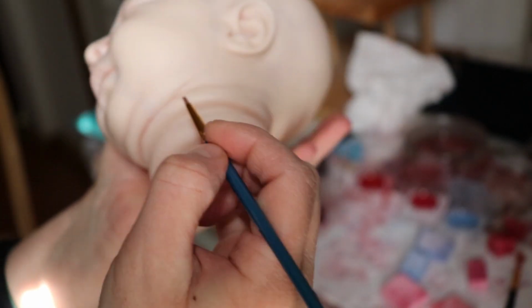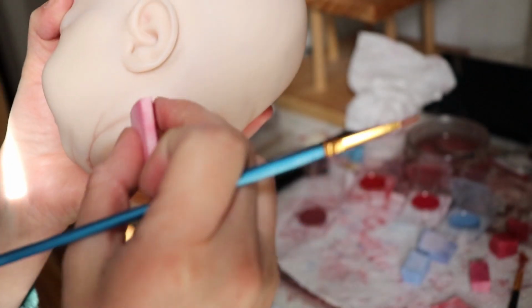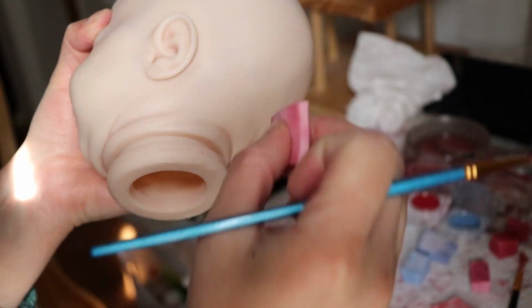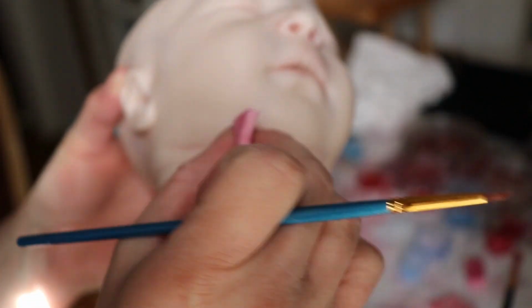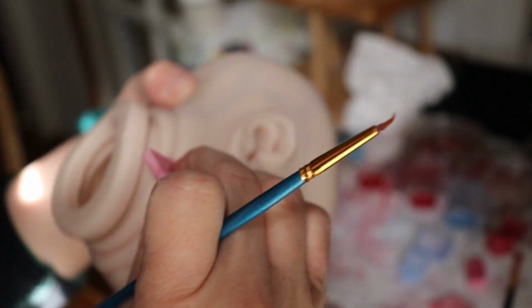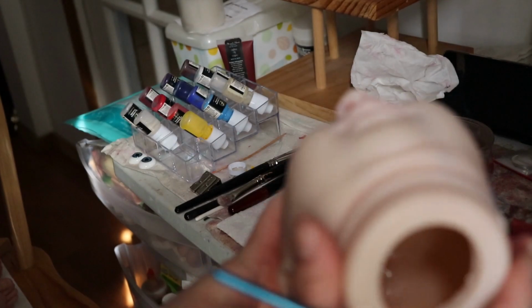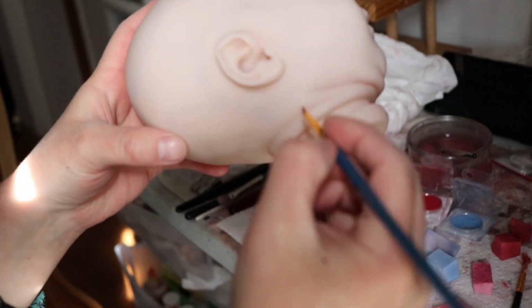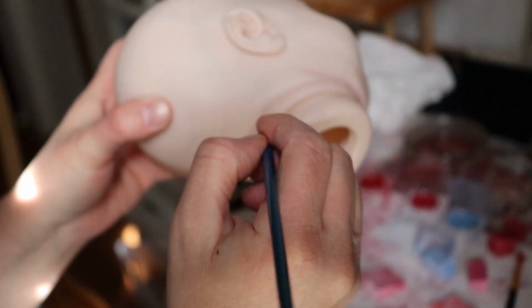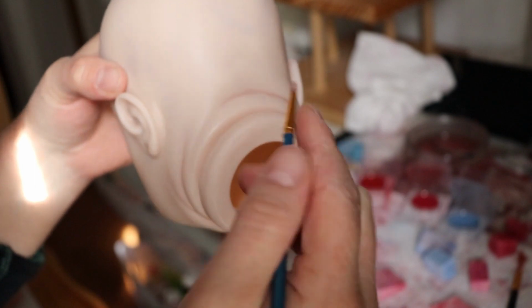I really hope that this works out this time. I tried prepping the vinyl before, and I just couldn't get it to stick. The colors would just rub right off, and I'm like, why is this happening? Oop. And then you just want to feather out again. Hopefully you can see that. Okay, and then there's another line here along the back of the neck.